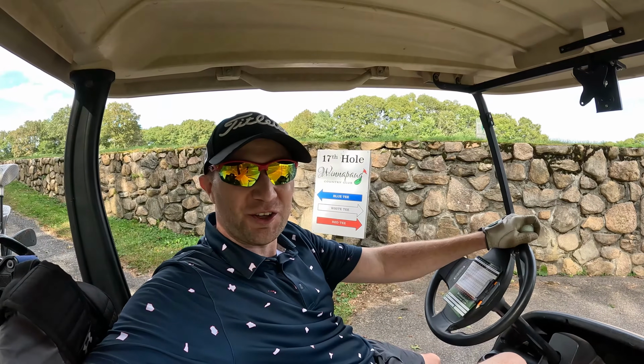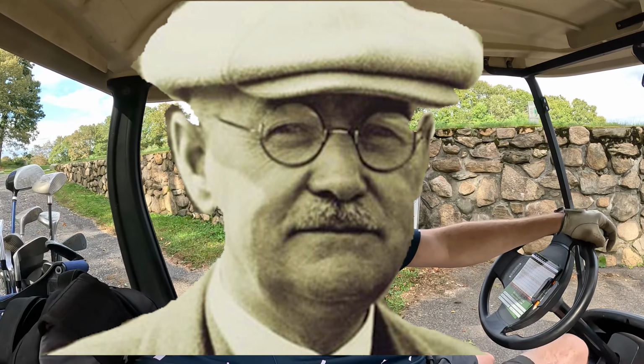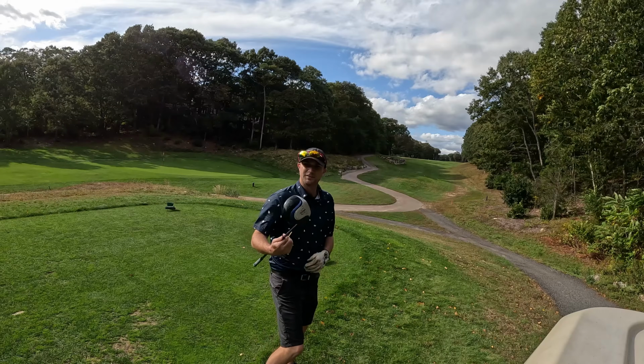Donald Ross design course. We're here at Winnapaug Country Club, built in 1922, a Donald Ross design course. Back 9 is no joke. And again, really a walking course. We weren't walking, we took the cart, walked 4.5 miles. That would do it for you.